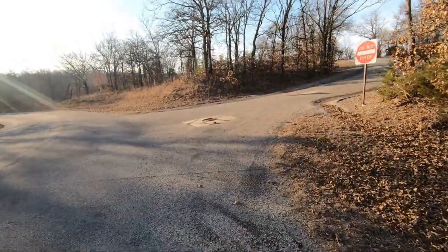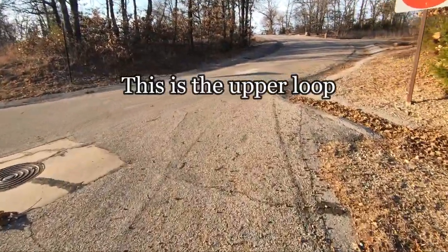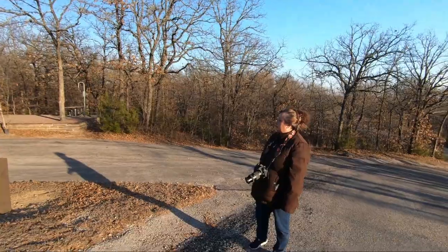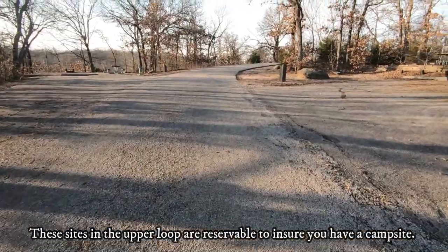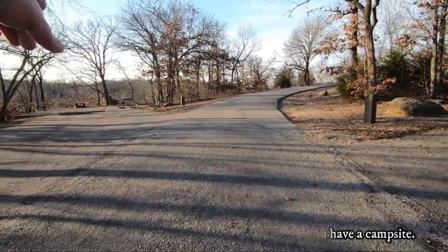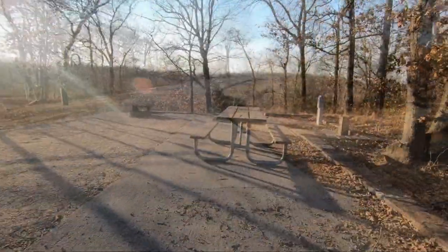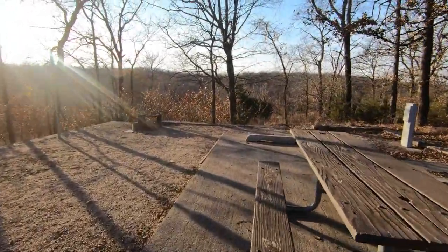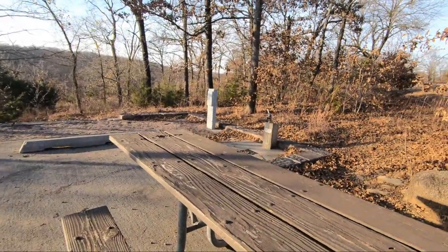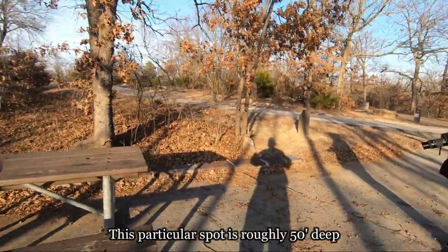It's funny, you see all kinds of deer coming in, but once you're in here, I haven't really seen any. Wonder why reservations are required on these. Nothing special about them. That one doesn't have electricity. This one over here does. Can you move these? Yeah. So if you had a long rig, you could slide that over and back all the way up in.